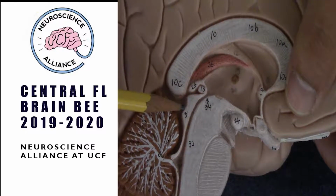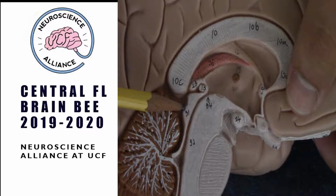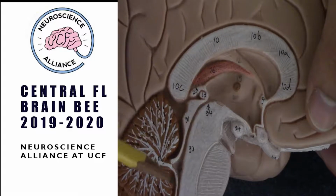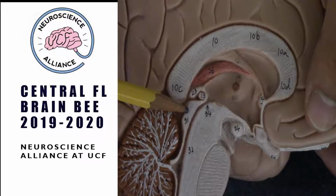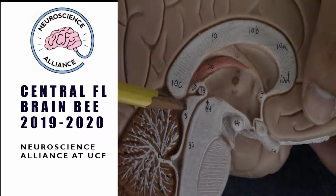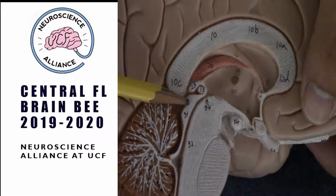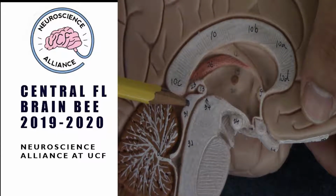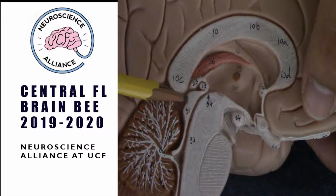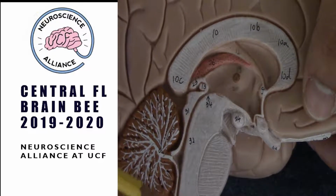Now, even more interesting than that, this is only one on one side, one on the other side. If you had the other two, which are on the right side of the brain, and you had all four of them together, that would be called the corpora quadrigemina or the quadrigeminal plate. And corpora quadrigemina is a Latin word that the root means four, or two sets of twins. So four little things that are equally alike. So corpora quadrigemina, like Gemini.